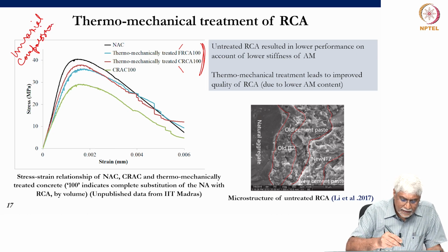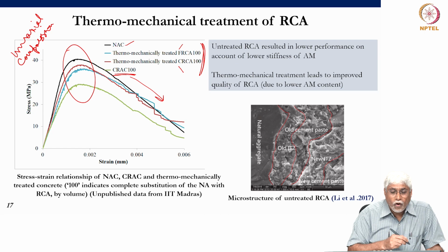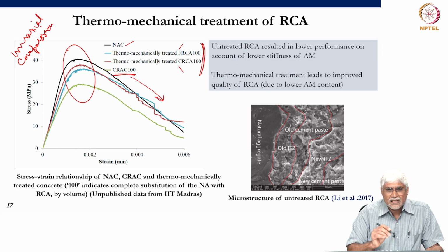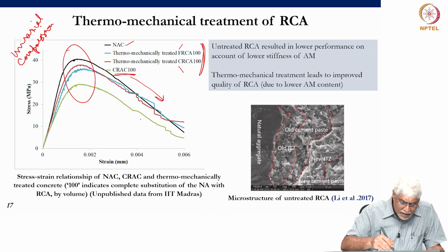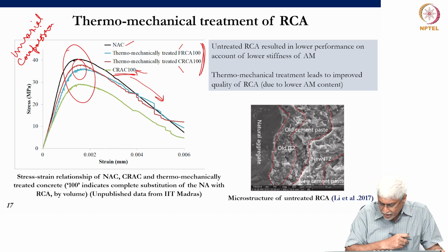We find that the curves are similar, but there is a difference in the peak. The concrete without any coarse aggregate is here. It has a strength of say close to 40 megapascal, but when all the aggregates are replaced with just crushed recycled aggregate concrete, you have a lowering. The curves are very similar, and in between we have the treated aggregates. So, the treated aggregates would be something like the aggregates that are crushed, heated, and the adhered mortar is removed.